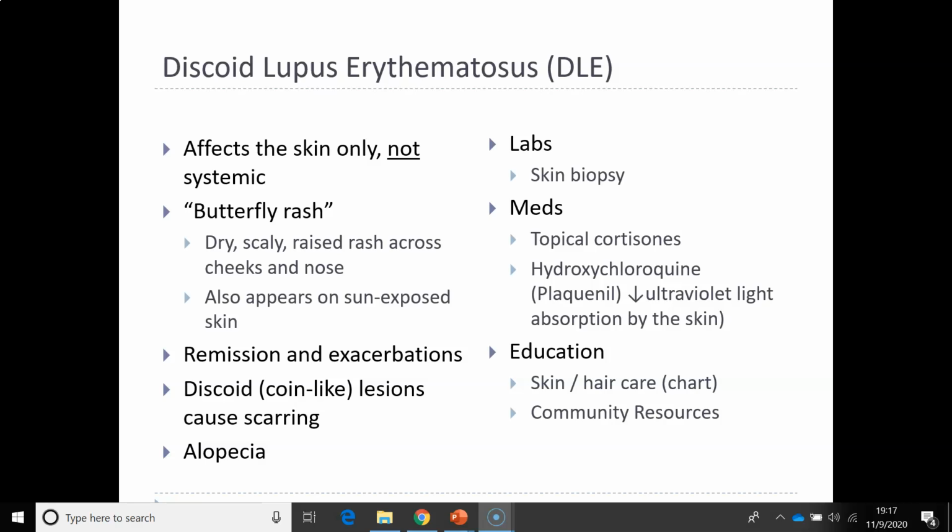Medications are topical steroids. They sometimes will use ultraviolet light. They also will use Plaquenil. Education is to have the patients chart their skin and hair. And there are community resources.